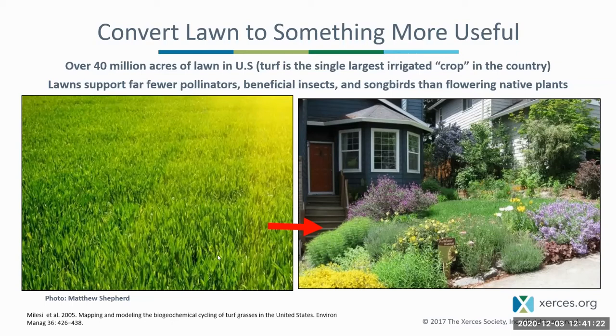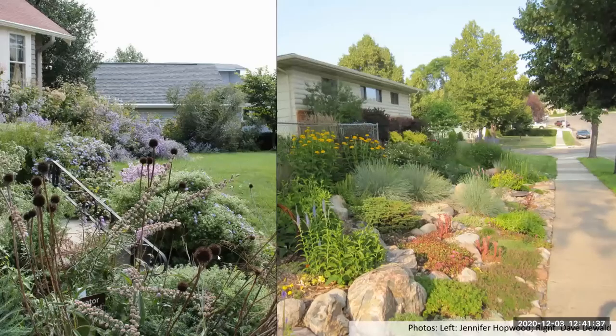So as you can imagine, the monoculture lawn that you see pictured here on the left supports far fewer wildlife species, far fewer pollinators, beneficial insects, and songbirds than the flowering native plants that are pictured on the right. And then here's some pictures of some lawns with native plants in the northern Great Plains. Just to give you an idea, by all means, it doesn't mean you have to convert all of your lawn. As you can see, both of these homes have chosen to keep some of their lawns. Lawns are nice to have for kids and pets and for a variety of reasons. But if you can incorporate native plants into that, it can really be helpful for our pollinators.